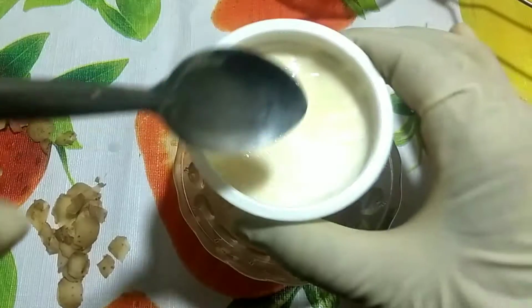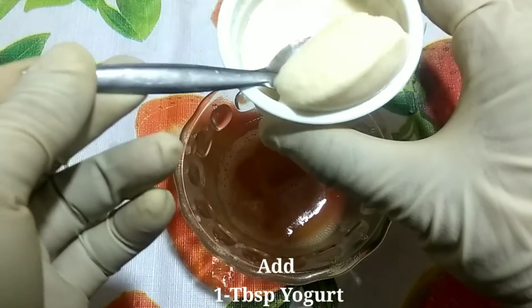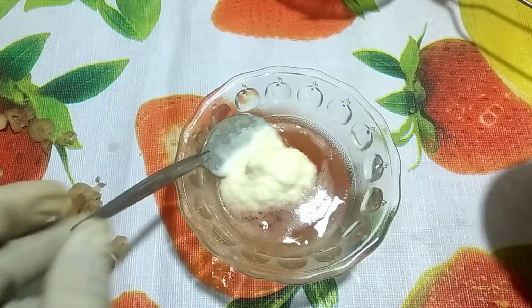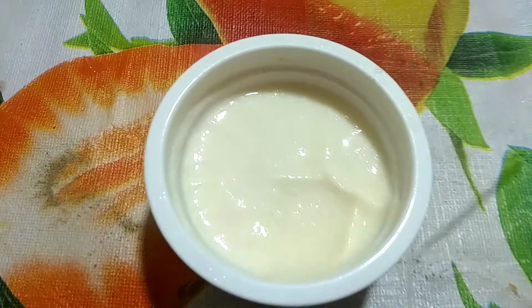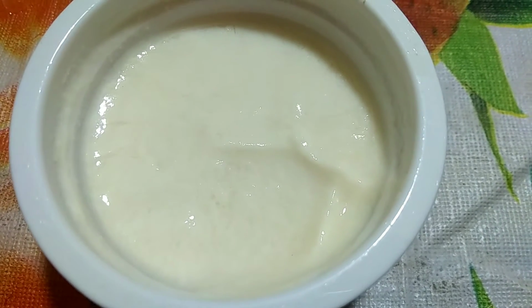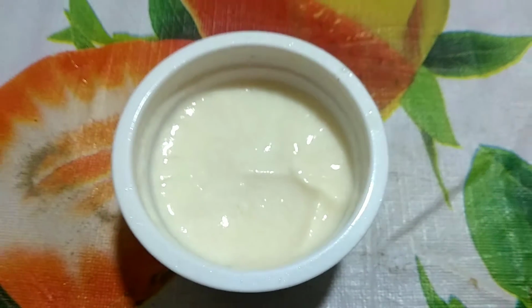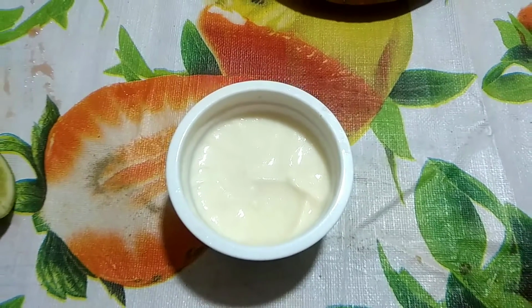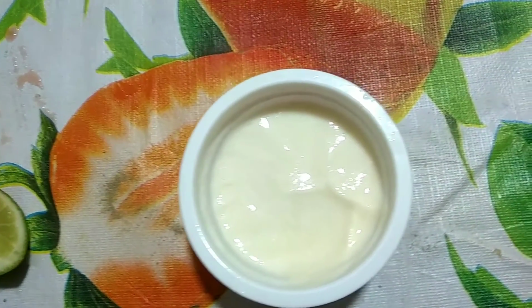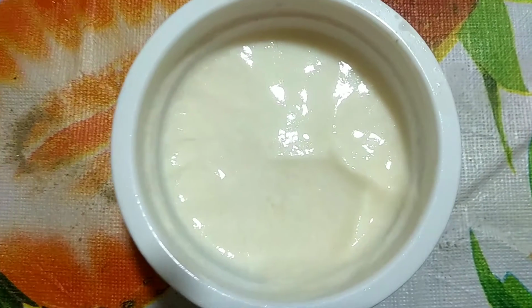Add 1 tablespoon yogurt. Yogurt, whether the Greek or regular kind, also contains lactic acid, an organic compound that aids in diminishing the appearance of wrinkles and fine lines by tightening and shrinking pores. It also has exfoliating properties that transform your skin from being dry and dull to lighter and softer.